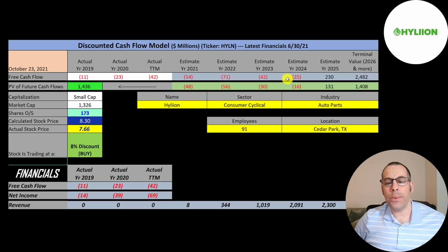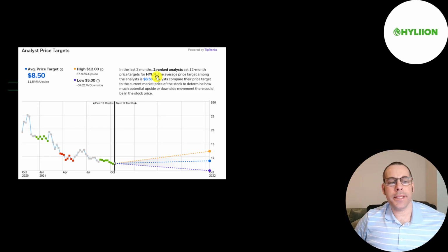I assumed the company would have negative free cash flow until 2024, since they're going to be marketing a lot and building out their product line. But then a positive by 2025, and the average company converts 10% of their revenue to free cash flow. So that's how I got their future free cash flows for 2025. 2 analysts priced this stock and the average price target was $8.50.